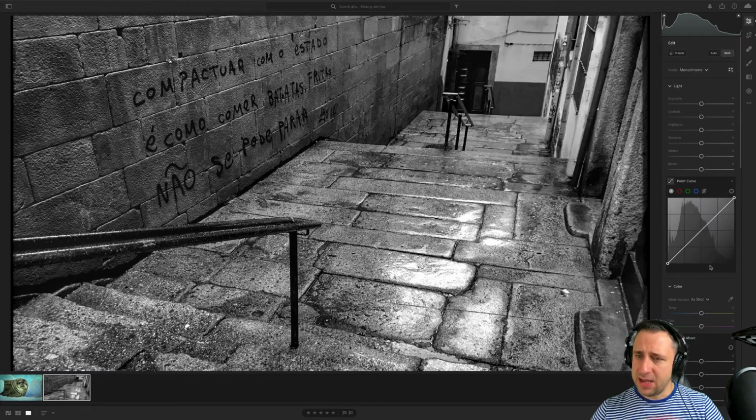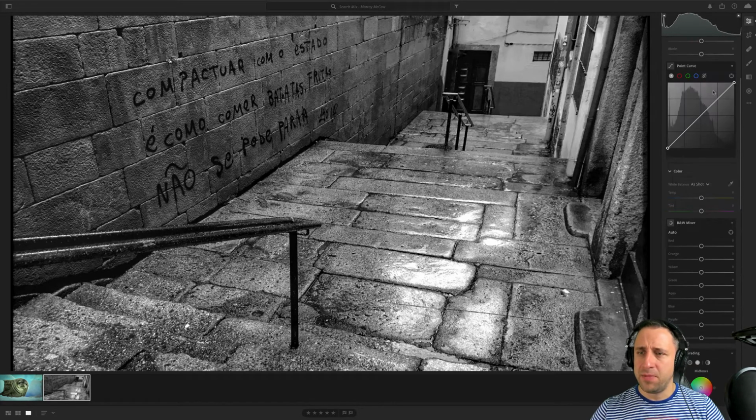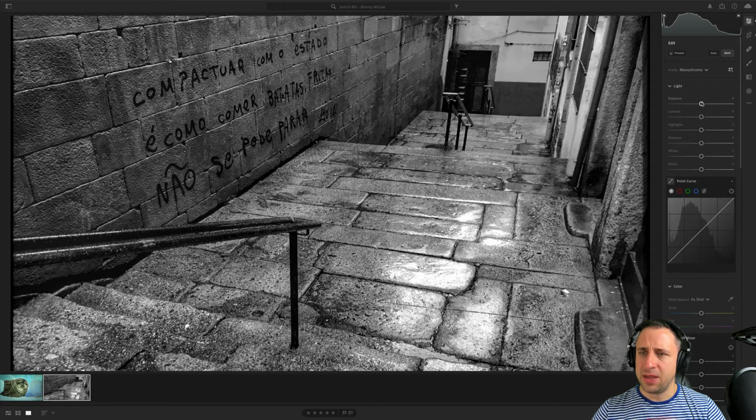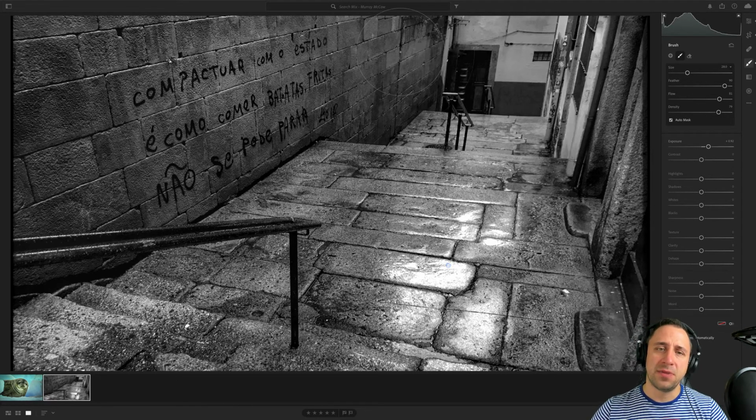Yeah. And then let's really bring down the clarity and push the texture. Bring down the exposure just a little bit. And then we can do some dodge and burn with the brush. So maybe something like this, something like this, something like this. And really create something interesting here.